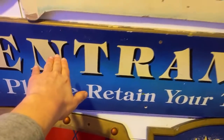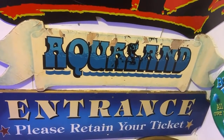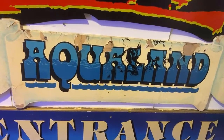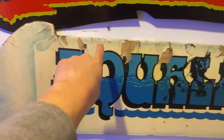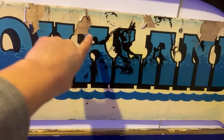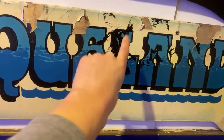This item now is amazing, and it's great to have it on display here. Again, I won't be doing any restoration to this. This is a sign from the 80s, of course, at Alton Towers. It's got Aqualand on there, and like I say, it is quite badly damaged at the top. I don't even like touching this one at the top because I don't want to cause any damage. You can also see it's been used at some point when it was at Alton Towers, chucked on the floor for somebody to use whilst they were doing some painting.